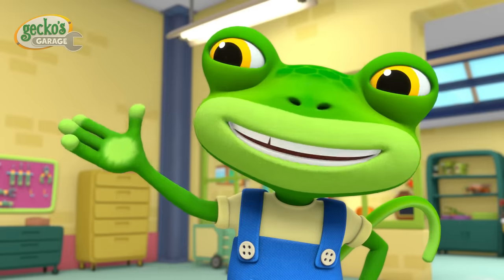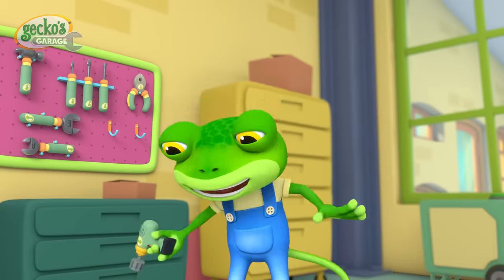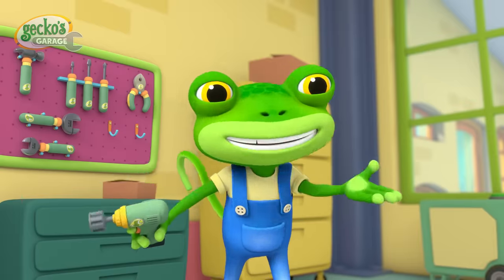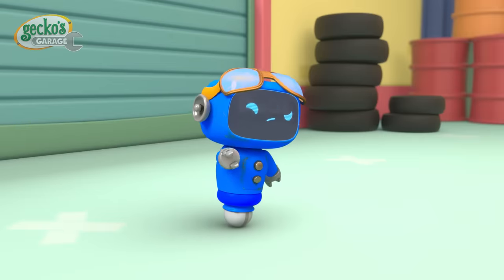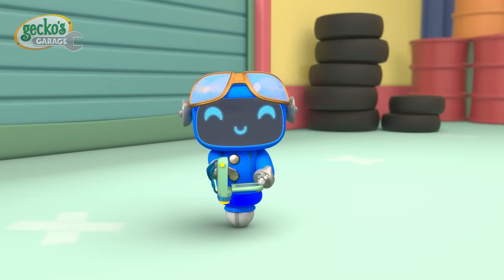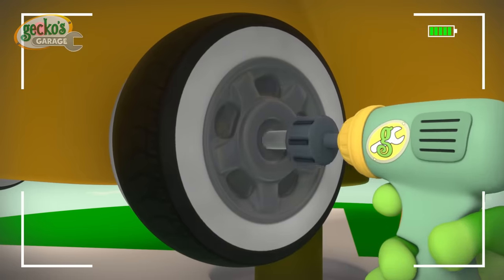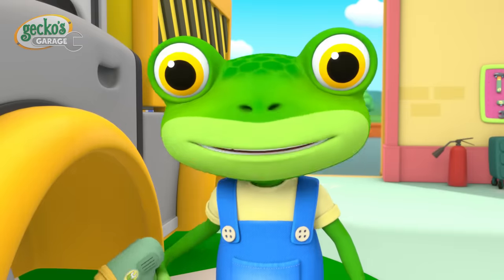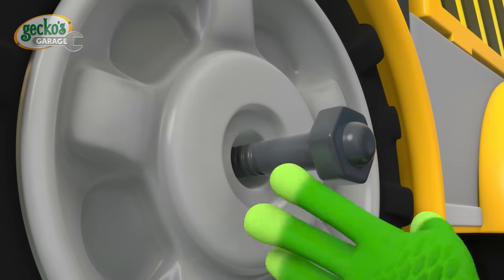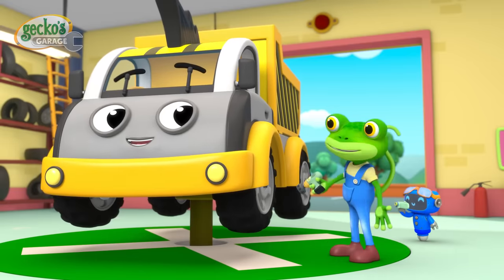What tool do I need? Drill wrench! Gecko's Garage, time to fix. Gecko's Garage, let's fix this! First, we need to remove these tiny tires from Dylan. Lefty Lucy! A dump truck needs special large tyres to carry heavy loads. Righty tighty. Looking good, pal. All fixed.